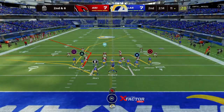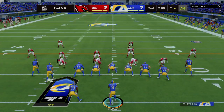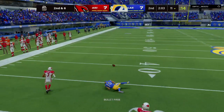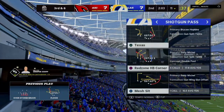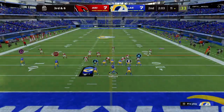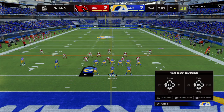The run got 4. Now they deal with a 2nd and 6. From the gun, here's Stafford. And he knocks the ball away, and it falls incomplete. Certainly looked like someone was very confident in his ability to fit that one in. I would say he was overconfident because there wasn't a whole lot of separation there. Had that one covered pretty well downfield and knocked it away.